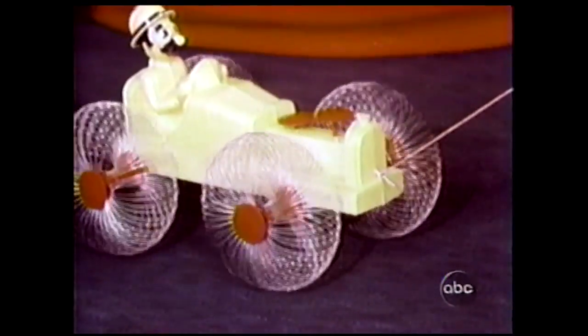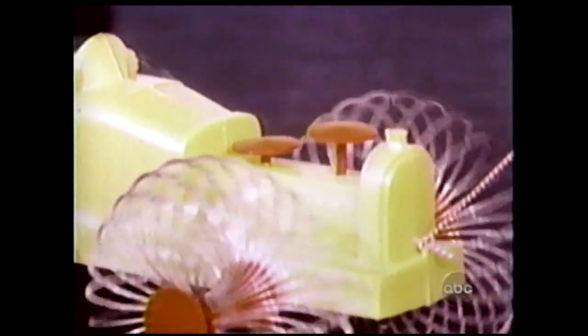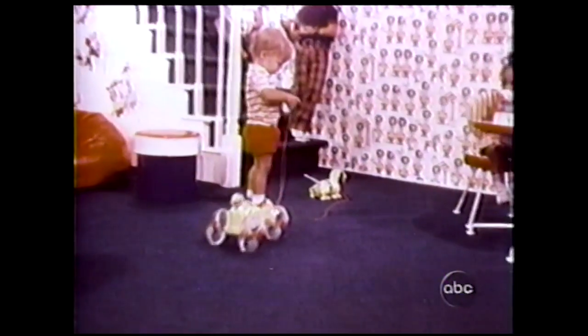And Slinky mobiles with big Slinky wheels and pistons that move as you go. It makes a great sound when you pull it around. The driver's an old-timey fellow.